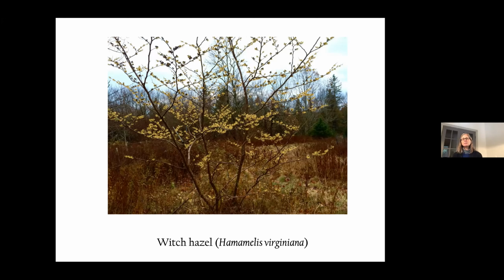Some other small trees that you can use on the edge of the woods or actually grading into the woods would be the shadbush or the alternate-leaf dogwood. Those are some other great trees or shrubs that you can try.